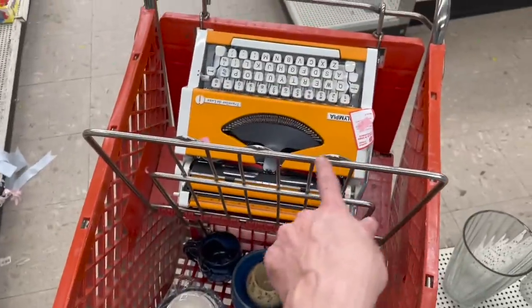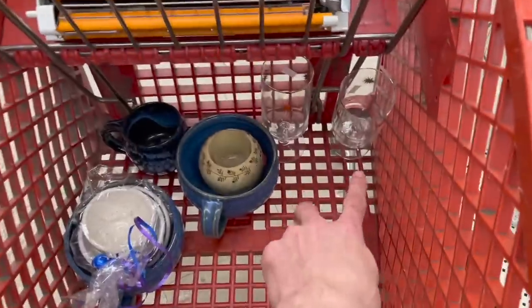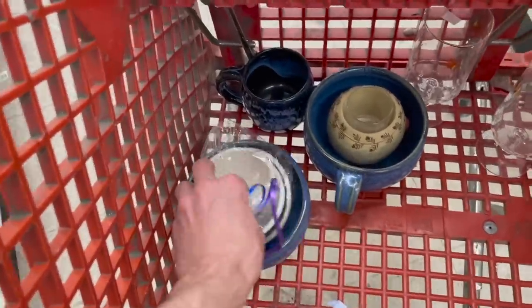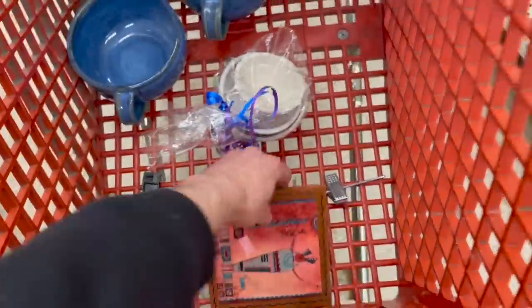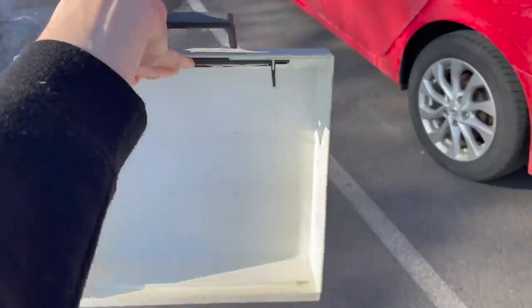This is everything we're getting: the typewriter, the two atomic glasses, the pottery mugs, this pottery, which I think is Woodstock. Oh, and the tile. I had to go back in. I almost forgot the case.